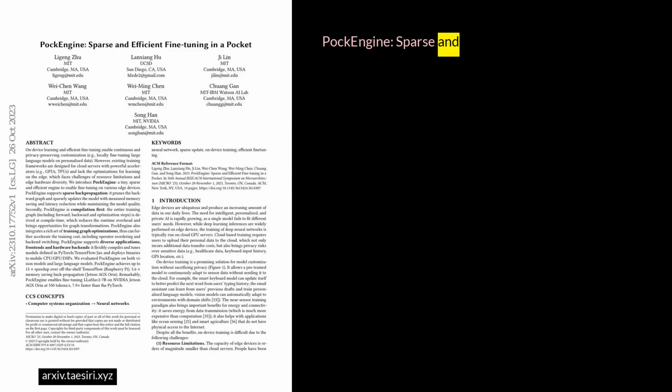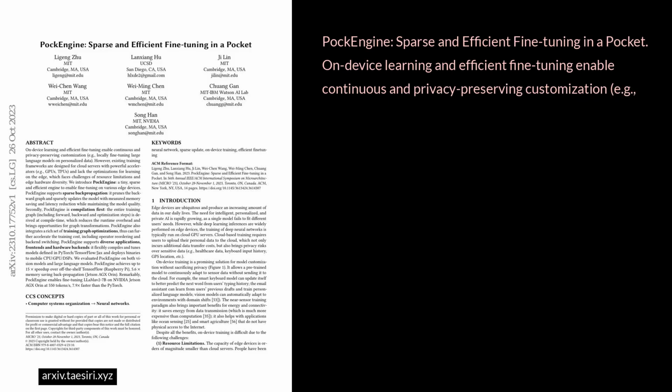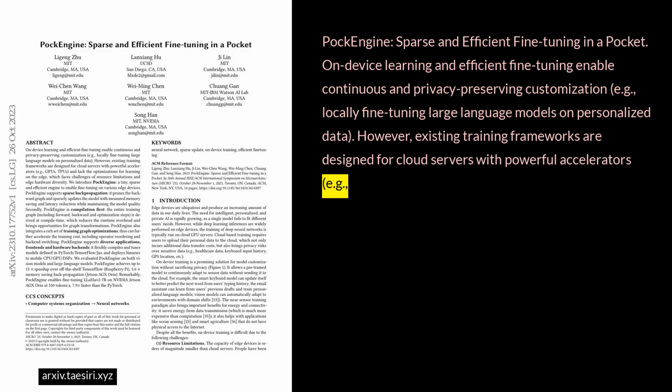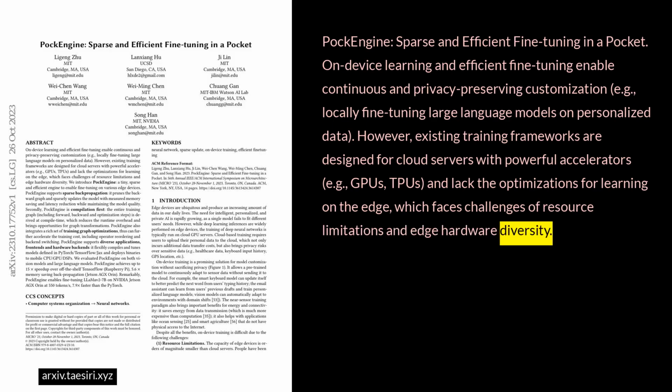PockEngine, sparse and efficient fine-tuning in a pocket. On-device learning and efficient fine-tuning enable continuous and privacy-preserving customization. For example, locally fine-tuning large language models on personalized data. However, existing training frameworks are designed for cloud servers with powerful accelerators, for example GPUs, TPUs, and lack the optimizations for learning on the edge, which faces challenges of resource limitations and edge hardware diversity.